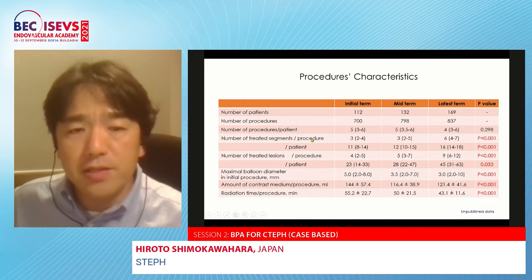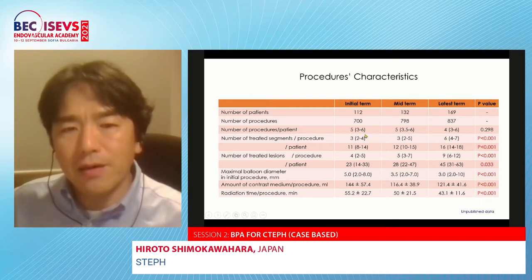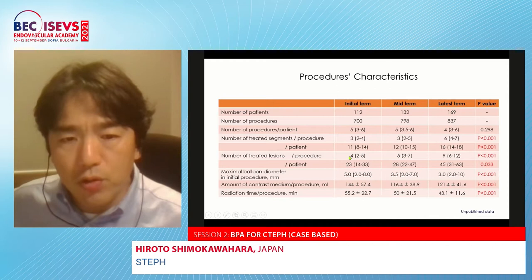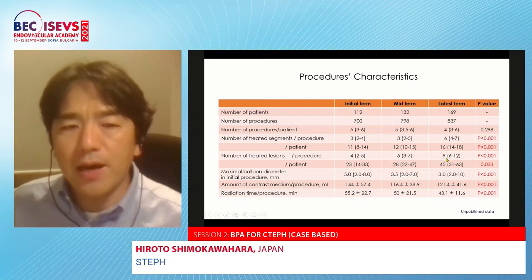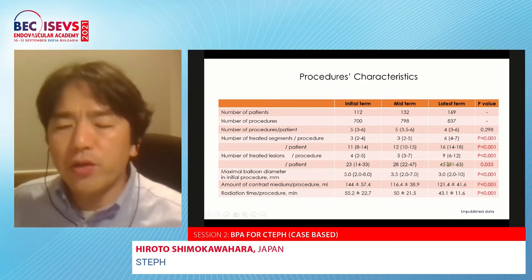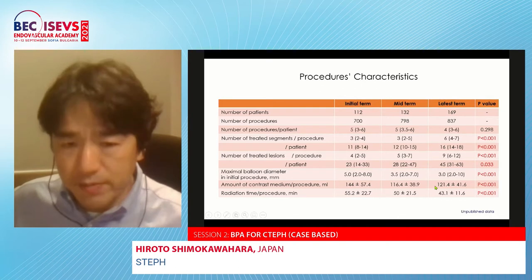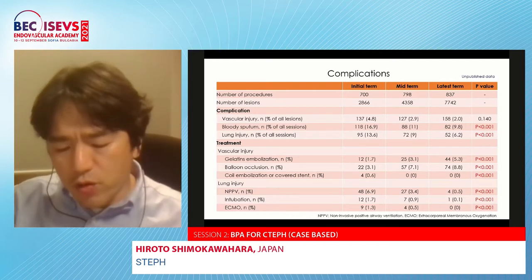the number of treated segments per procedure was about two times in the initial time compared with the latest time. And the number of treated lesions per procedure and per patient in the initial time was only 4 and 23 lesions per patient. But in the latest time, we treated 9 lesions per procedure, and per patient, we treated 45 lesions. And the amount of contrast medium and radiation exposure time reduced in the latest time in the current BPA strategy. This slide shows the incidence of complications among each time.